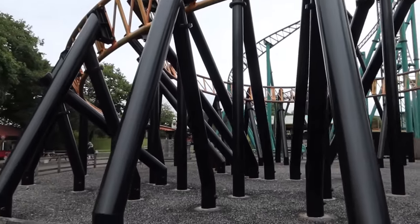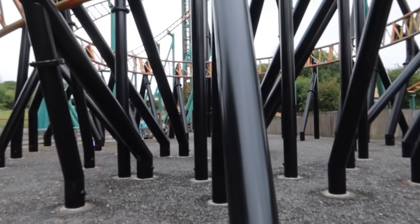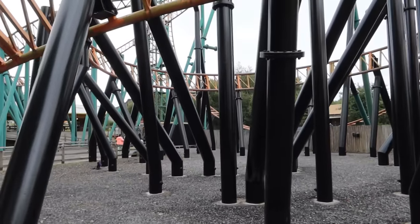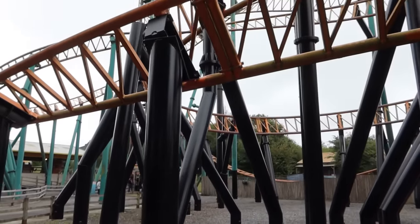The force coming around that helix. Always look forward to getting back on this. How nice do them supports look? That looks absolutely fantastic. It looks so much better black. And as you're going to see throughout this vlog, this is not the only refurbishment project going on. They've also got a few other projects happening over the other side of the park, which we'll certainly go and check out. But yeah, it's a really good ride, this.